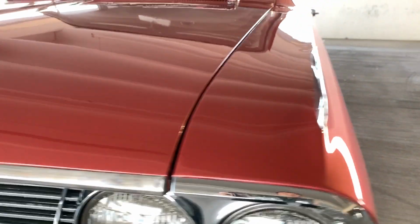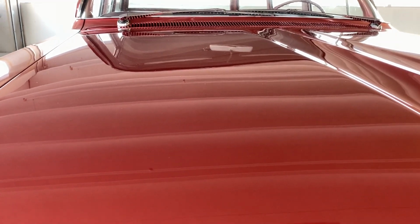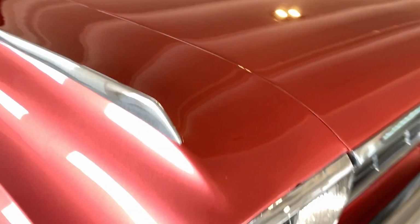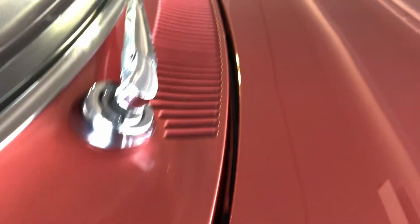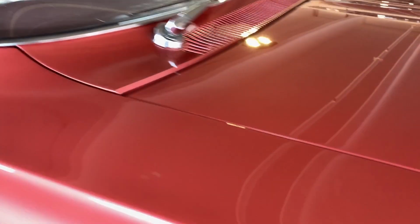Really nice base clear paint job on it, all hand rubbed, with the orange peel out of it, so a really smooth glass finish. This is the original windshield actually, which is in really nice shape.